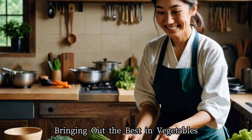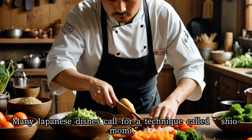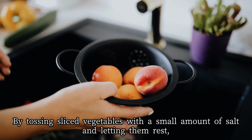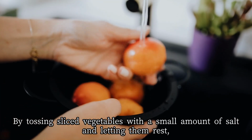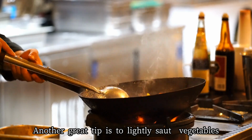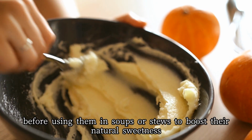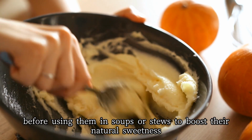Bringing out the best in vegetables. Many Japanese dishes call for a technique called shiomami, or salting vegetables. By tossing sliced vegetables with a small amount of salt and letting them rest, you draw out excess water, which helps them stay crunchy. Another great tip is to lightly saute vegetables before using them in soups or stews to boost their natural sweetness.